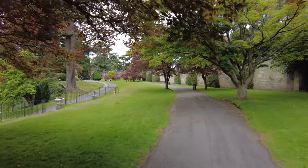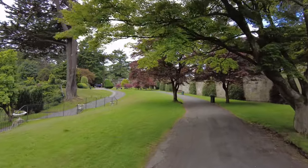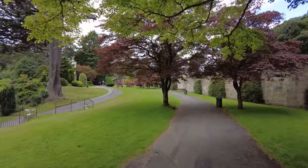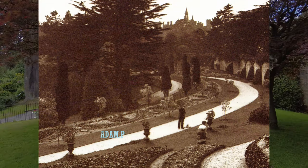And as we leave the Dutch garden and walk back up to the entrance to the gardens, all this grass here used to be known as the Italian garden, and it had various plants and flowers and ribbon borders and stuff like that. Again, I'll try and get a picture up of how it used to look a little bit.